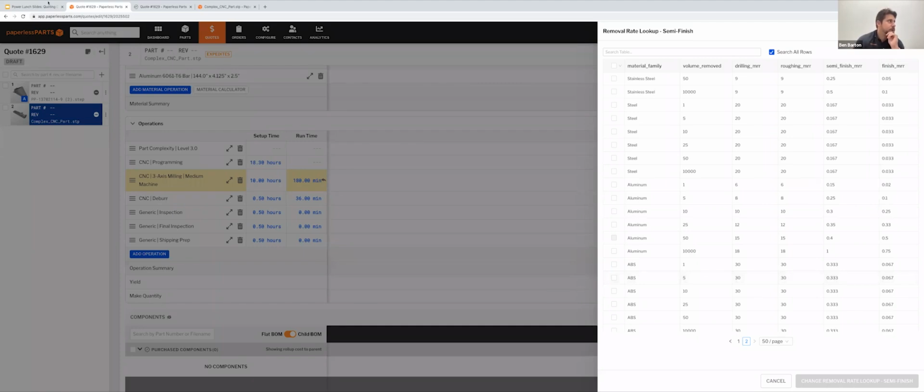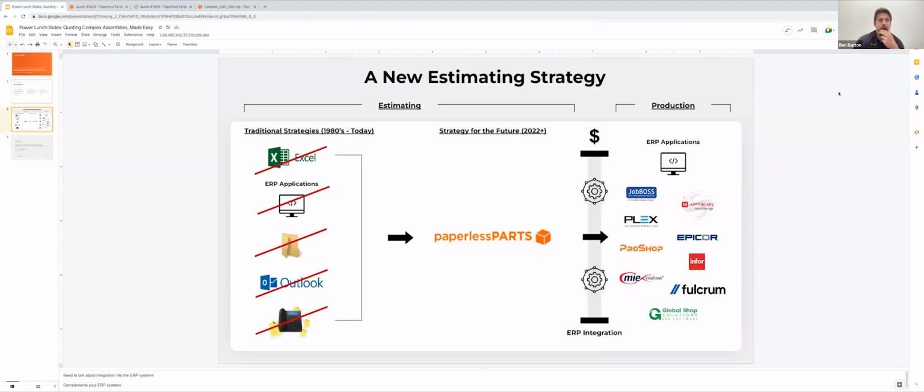Zakir, share, we're going to say, here's the list of primary ERP systems that Paperless Parts integrates with. Nice. All right, I'm going to roll through. We've got JobBoss, Made to Manage, Plex, Epicor, ProShop, all Infor products, primarily Visual and Sightline, MyTrack, Fulcrum, and then Global Shop. And then when will this platform be integrated with ProShop, Anonymous Attendee? I will let other folks at our company and their company speak to that.